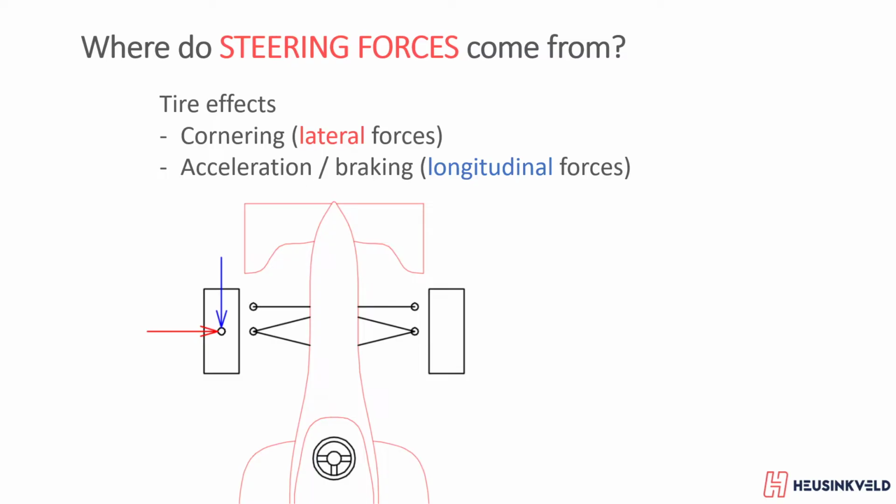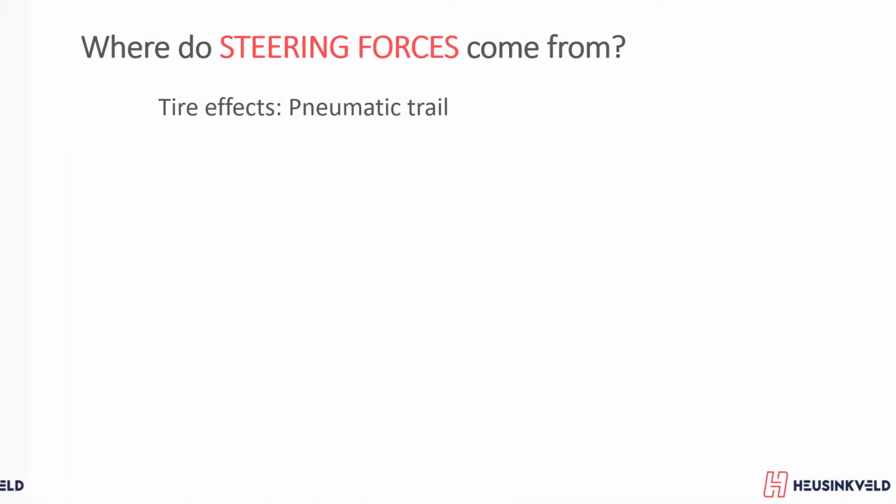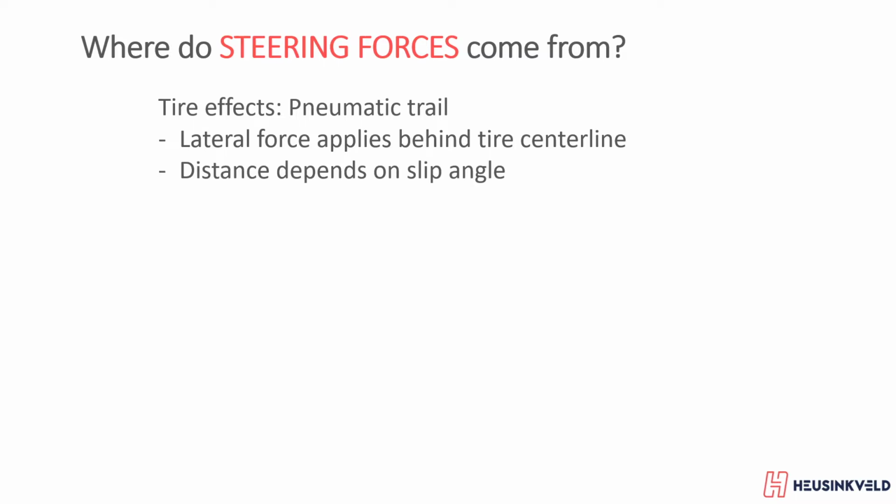And I've drawn them here, all acting right in the center of the tire, and well, we're gonna see what happens. There is a huge effect for deciding how heavy your steering wheel feels, and that's called pneumatic trail. And what on earth is that? Well, this lateral force that we just showed, the red arrow, it doesn't actually apply in the center line of the tire, but it applies a little bit behind the center line. That's a little odd, but we'll get to that.